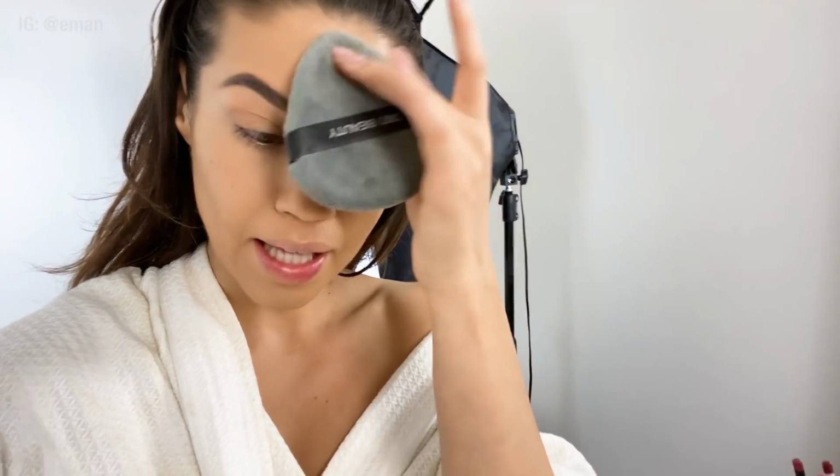Okay guys, I just finished filling in my brows and it literally took me 2 seconds to do. It's so much easier and I just want to show you guys. I love using my Blendiful. Is that what that's called? I can't even remember. Blendiful? Yeah, I think that's what it's called. I love using my Blendiful just to press in my foundation. It really helps to set your makeup. So I've done foundation and concealer and then I go in with this and press everything in.